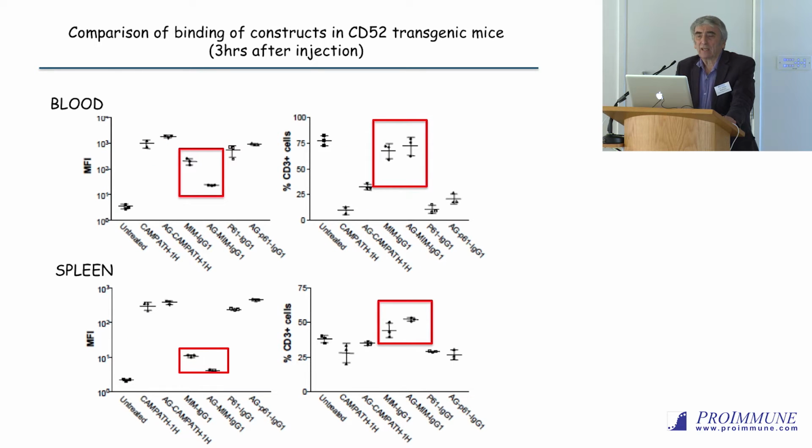So let's now look at what happens with binding in vivo. These are data which are the fluorescence index of peripheral blood lymphocytes. The higher the value, the more antibody has bound. And we're looking 3 hours after injection of these various constructs. What you'll see is the antibodies we expect to bind very well have really bound maximally to the cells by 3 hours. But in the red squares on the top there, you'll see that the two constructs with their binding site blocked have not bound very well at that time compared to the control right on the very left-hand side. And with spleen cells, they're almost not binding, like the untreated control.